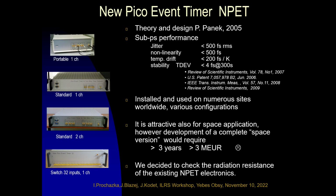We were thinking, and we even made a mini project to study how difficult it would be to make it completely out of space qualified components. The good news is that all the space qualified components needed for such a device exist. It means the device can in principle be built. However, we contacted 2 companies with space qualification about time and cost, and you see, both numbers are not very nice.